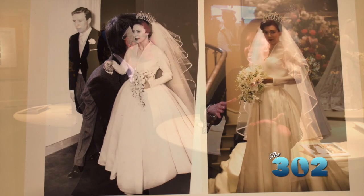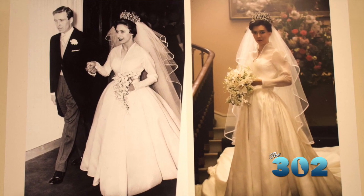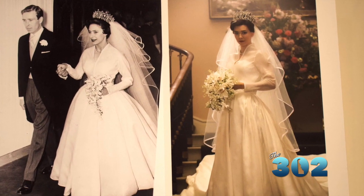Sure, all 3 gowns were just stunning, and everyone was just fascinated by what the royal women wear for their weddings and everything. And whenever you come in, I noticed that you have pictures of the actual event and then of the recreation from the series. Talk to me a little bit about that.